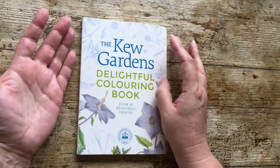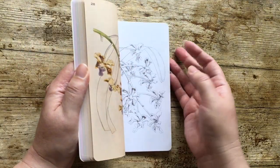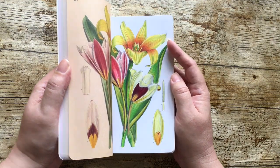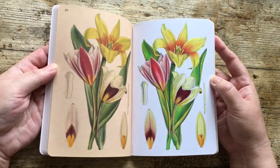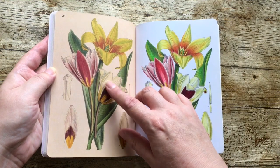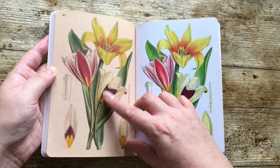So this is the Kew Gardens Delightful Colouring Book, and it's a grayscale book, so I did cheat a little bit, but I do love this picture and how it turned out. It is grayscale, so it's kind of cheating. So this is one where the botanists of like the Victorian era all catalogued the flowers for Kew Gardens and the like.